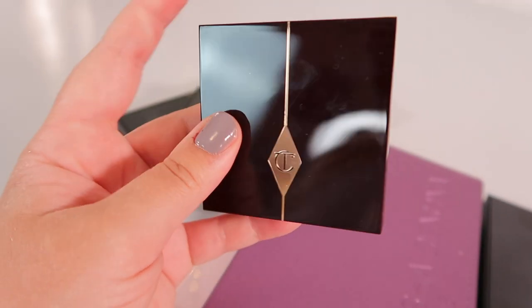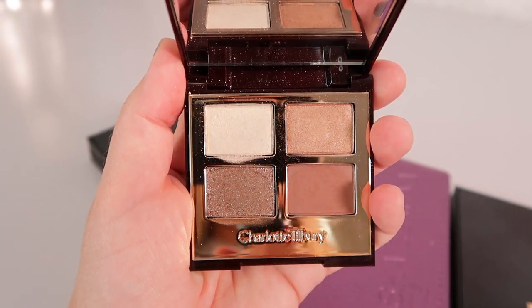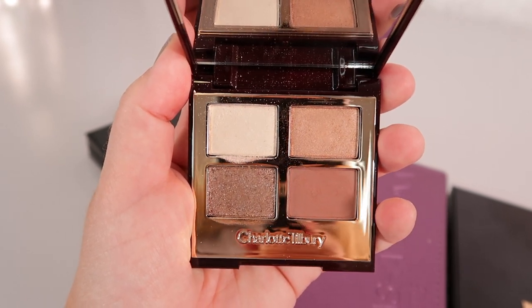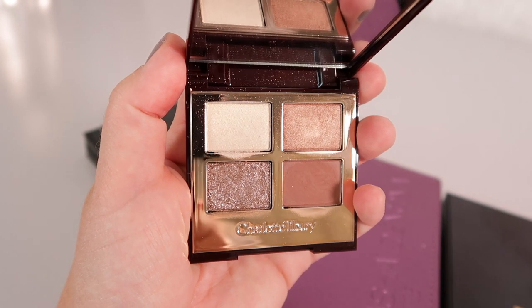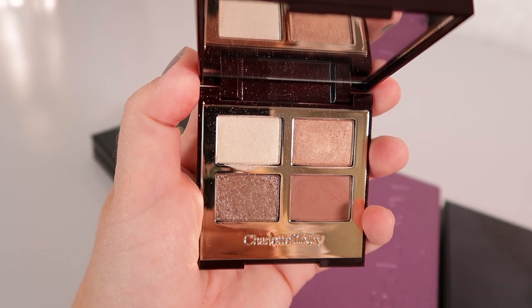Here's another one from Charlotte. This is the Exaggerized quad. I do think I'm going to keep it though, because out of this one and Pillow Talk, I use this one a little bit more, believe it or not. It is different enough from the Star Aura palette, and it is just a beautiful everyday glam palette. This one is going to stay.